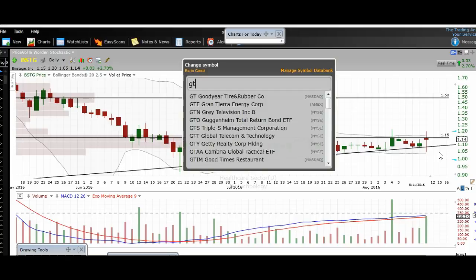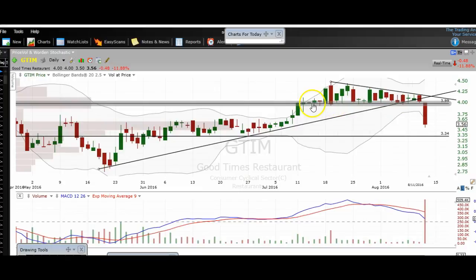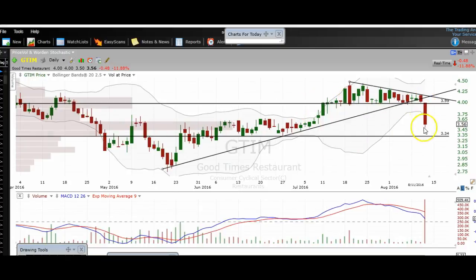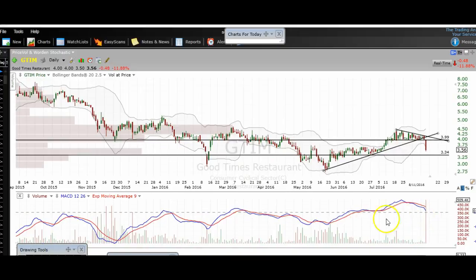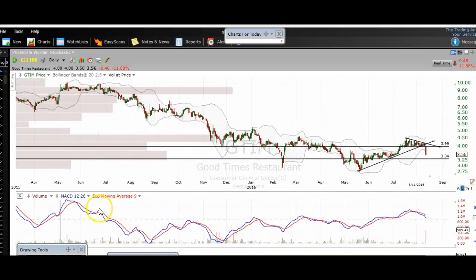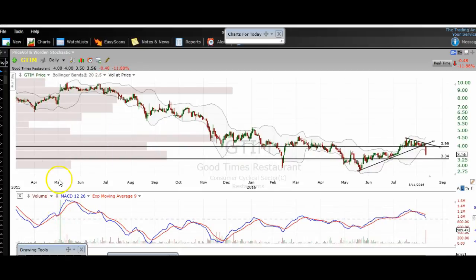Next, I want to look at GTIM. GTIM broke through this support on some heavy volume. You can see that the Bollinger Bands were squeezing really tight, and we broke through that support. Really heavy volume. Biggest volume day in 2016. All of 2016. Might even be the biggest volume day. Yep, biggest volume day since May of last year.